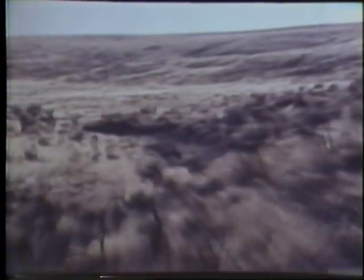How good was your visualization? By the way, the helicopter is now flying slower than it was at a higher altitude a moment ago. Remember the rule. The lower you go, the slower you go.